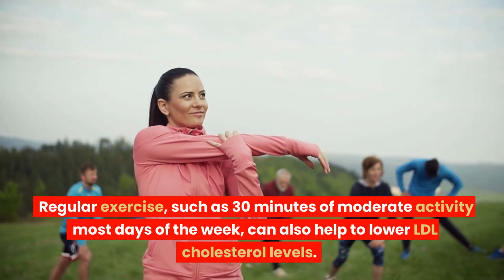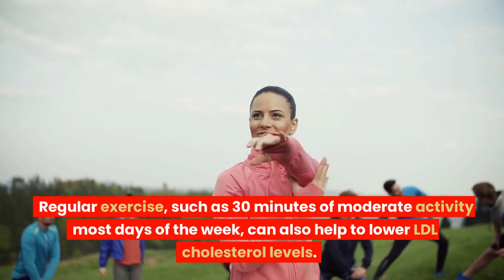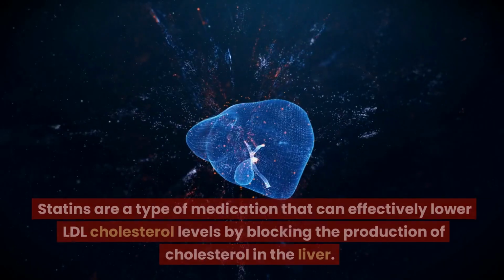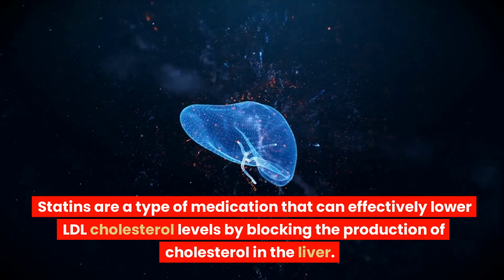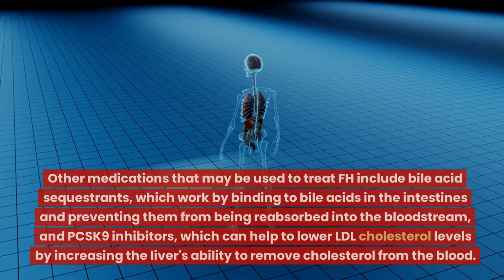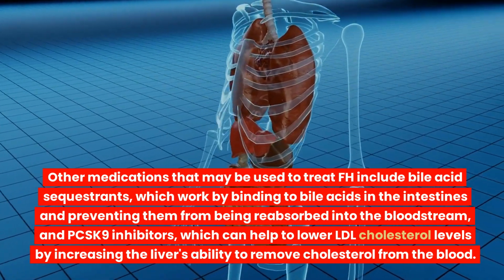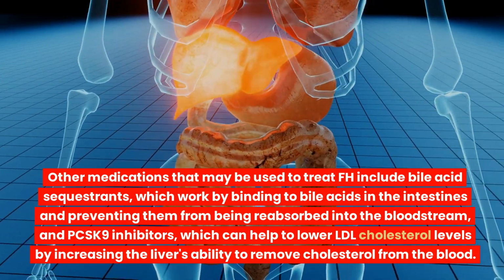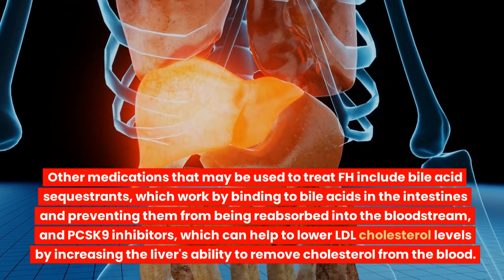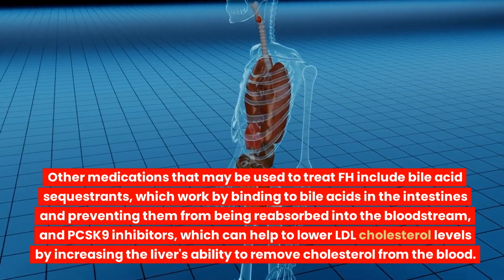Regular exercise, such as 30 minutes of moderate activity most days of the week, can also help to lower LDL cholesterol levels. In addition to lifestyle changes, medication is often used to manage FH. Statins are a type of medication that can effectively lower LDL cholesterol levels by blocking the production of cholesterol in the liver. Other medications that may be used to treat FH include bile acid sequestrants, which work by binding to bile acids in the intestines and preventing them from being reabsorbed into the bloodstream, and PCSK9 inhibitors, which can help to lower LDL cholesterol by increasing the liver's ability to remove cholesterol from the blood.